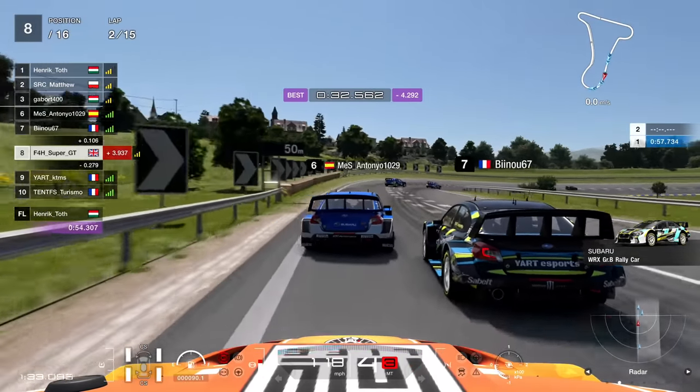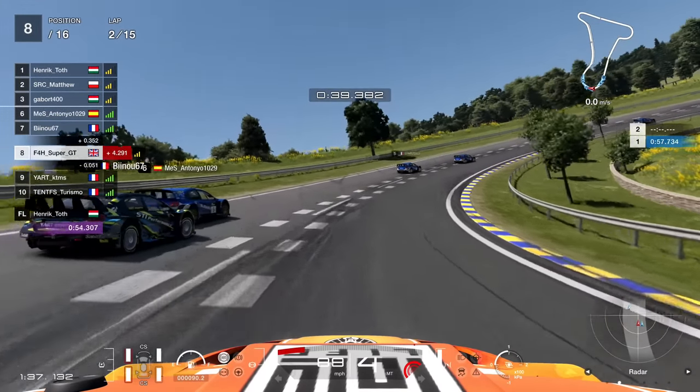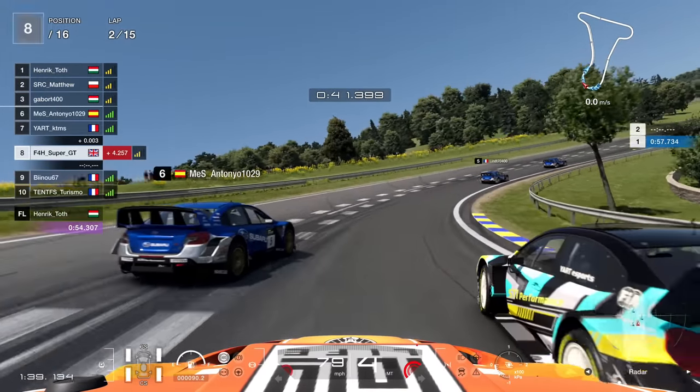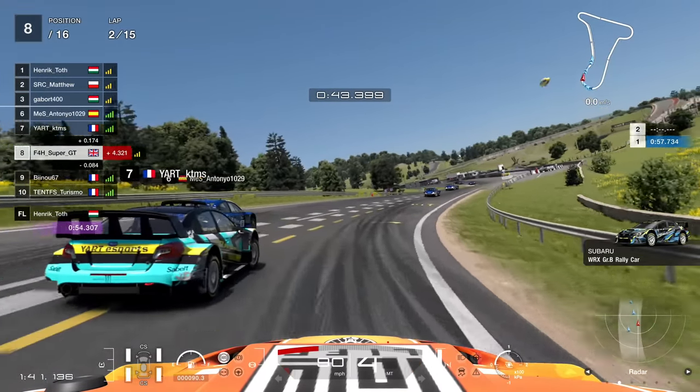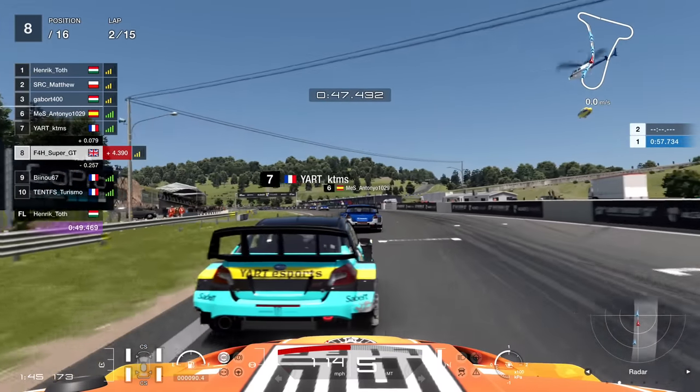Come out right in front of me, had to go to the left, get the position, but he's going to immediately get it back here as he fires it up the inside. I did not cover it off early enough. We're gaining positions, we're losing positions, we're gaining another one. I'm up into 8th at this point.